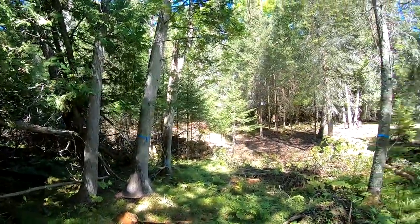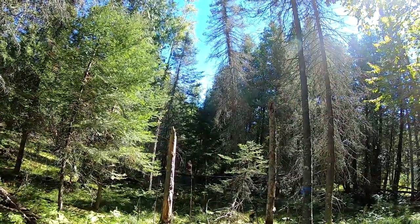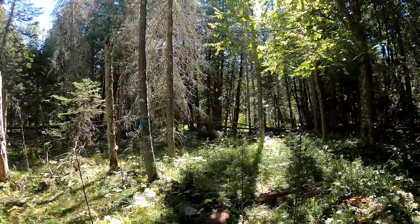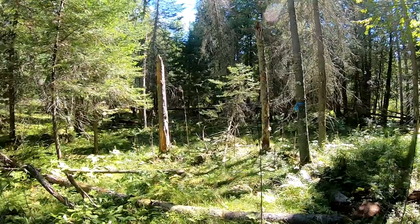Now you can't see it now, but earlier in the day, that's about as much clear view of the southern sky as you're ever going to get around here. So lots more clearing to do here.